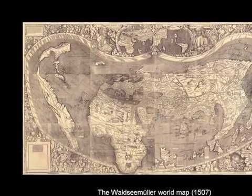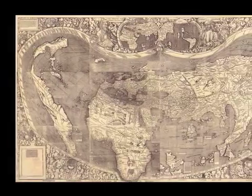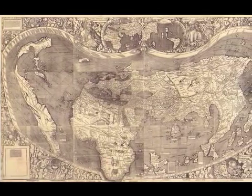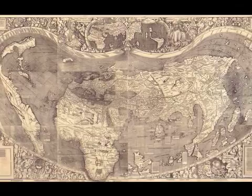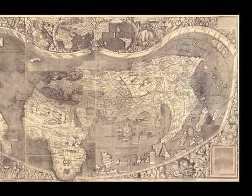There's only one copy that survives in the world. It's this one. It's probably about that big. It's 8 feet by 4.5 feet, so that's a reasonable facsimile of the real thing. It might even be a little bigger. So please go over there at some point.